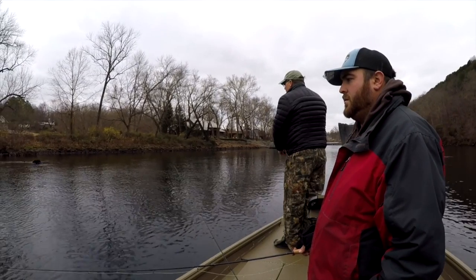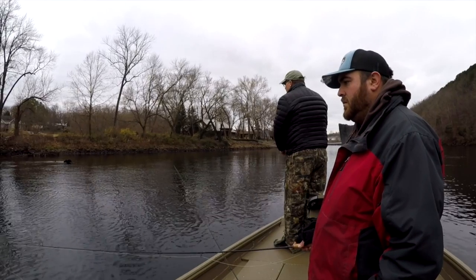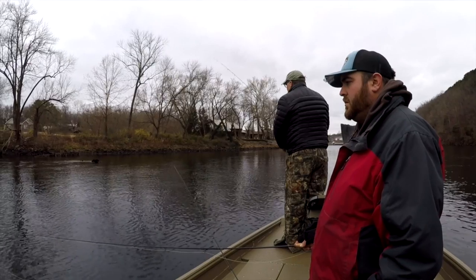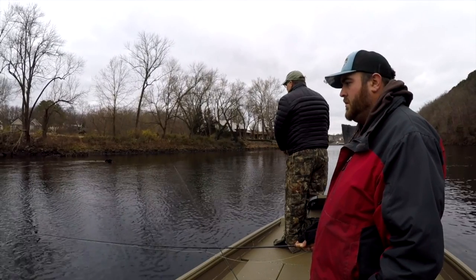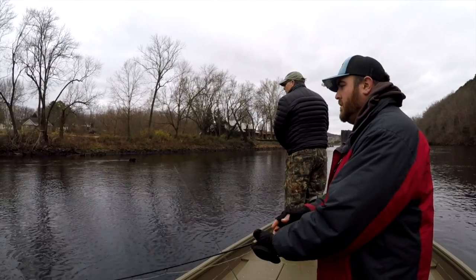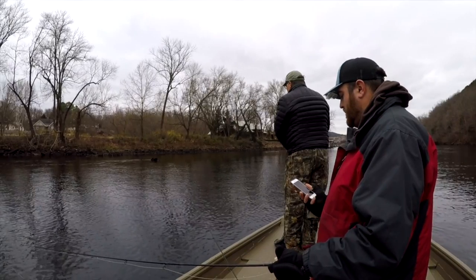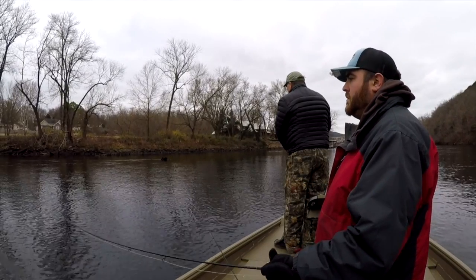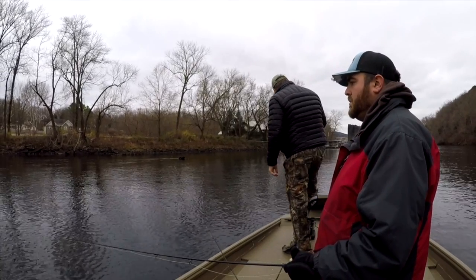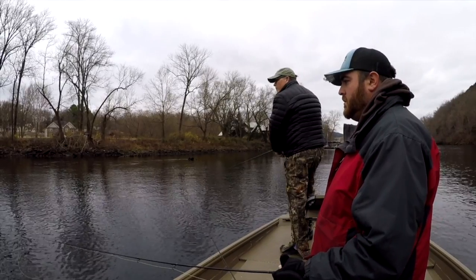Granted, there's a lot more river there than here, but we've always noticed when we go to the White for what we call Jig Fest in the winter, in December, we catch big numbers of fish, but not very many good quality fish like we catch here, especially in the rainbow department. I'm going to move a little bit closer to the back.